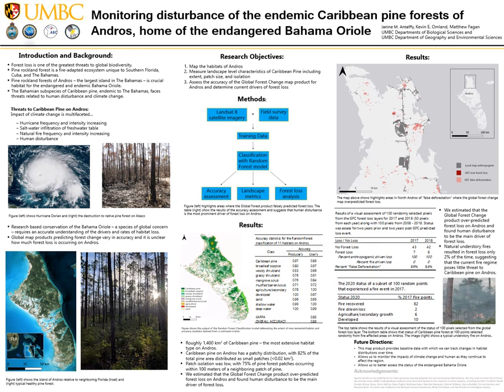The habitat we're most interested in for Bahama Oriole conservation is the Caribbean pine. It's actually called a Caribbean pine rockland forest, and I'll explain it a little more later. But that's what I'm going to talk to you about here: monitoring the disturbance of this Caribbean pine forest of Andros, home of the critically endangered Bahama Oriole.